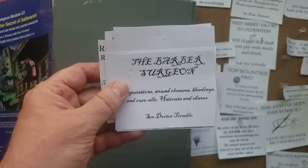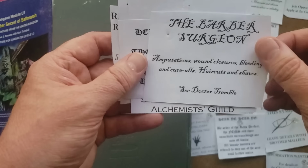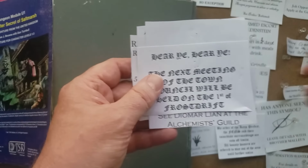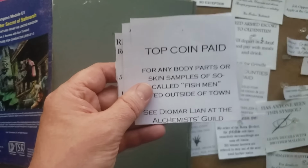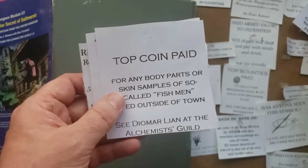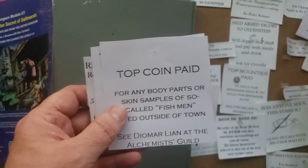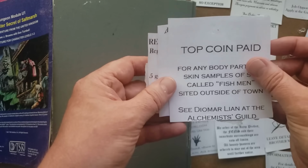So this is for people, if they wanted to hire retainers and stuff. This was the barber surgeon and where to go to get healed. The meeting of the next town council, so that they know that the council meets, and if they want to go meet with the town council, they would know where everybody's going to be at that time. That's why I put this up there, if they wanted to keep note of when they were going to meet.